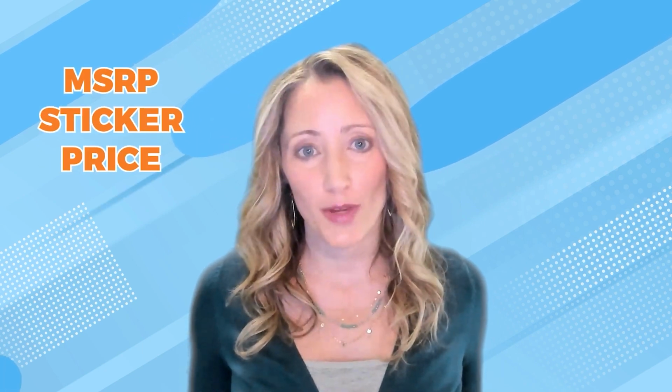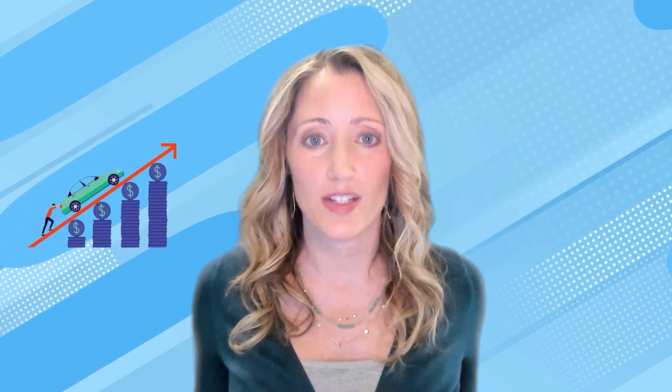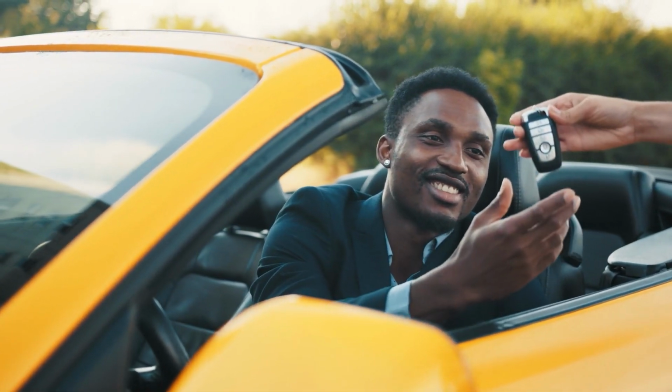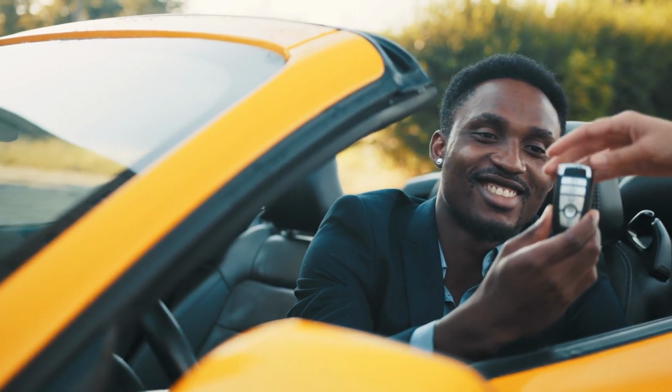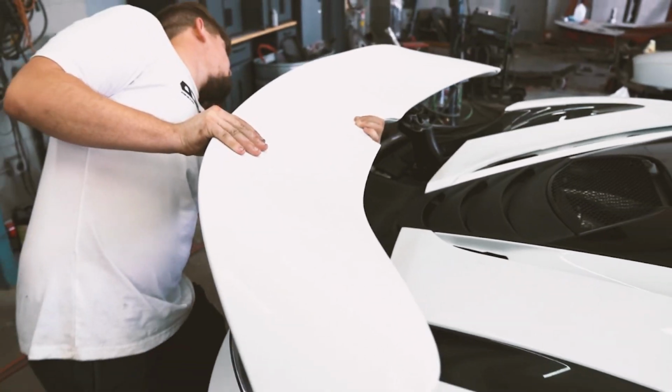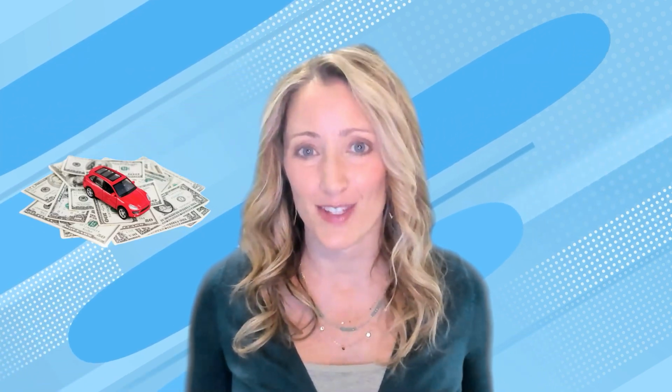And I'm not just talking about the MSRP sticker price. I'm also referring to the outrageously expensive insurance rates that come with owning a high-performance vehicle. Let's be real, owning a sports car can come with a hefty price tag: the upfront cost to buy it, costly maintenance, often due to rare, custom, or imported parts, and then some of the most expensive car insurance on top of all that to protect your pretty investment.